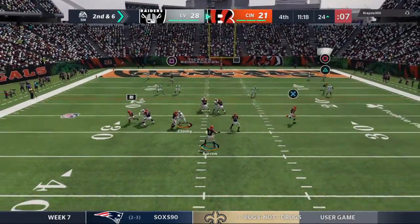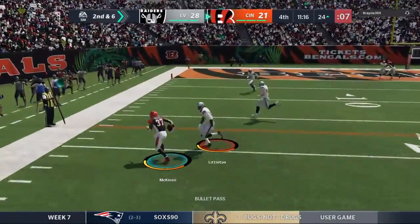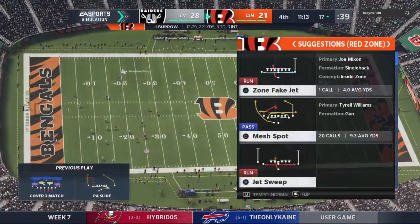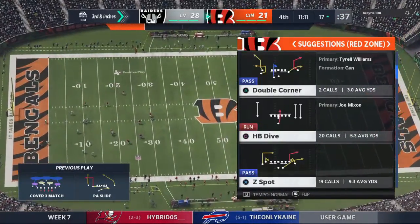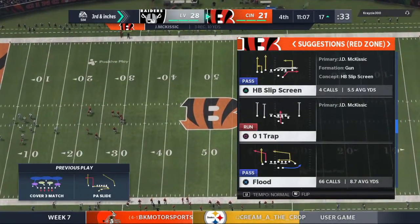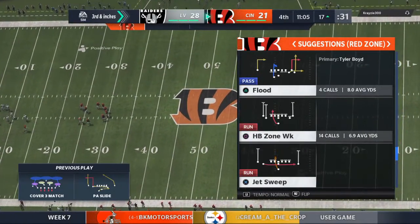Off the play fake, here's Burrow. Looking for his running back, and he's got him. Burrow's pass. Oh, I came to my feet on that one. I thought he was getting close to breaking that one big, but in the end, give some credit to the defense, finding a way to get to him and forcing a 3rd down.